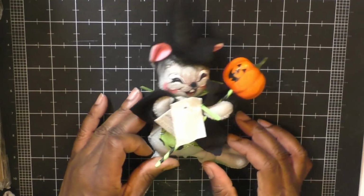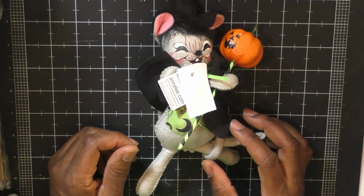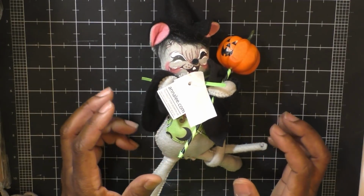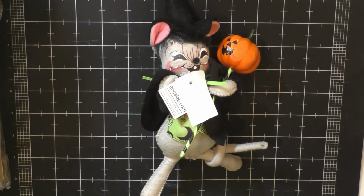These can be posed in so many different ways. I got one of my sisters one for Thanksgiving, and I also gave her one at Easter time, and she absolutely loves them. So each year now, I think I'm going to give both of them a Halloween and a Christmas because they adore them.